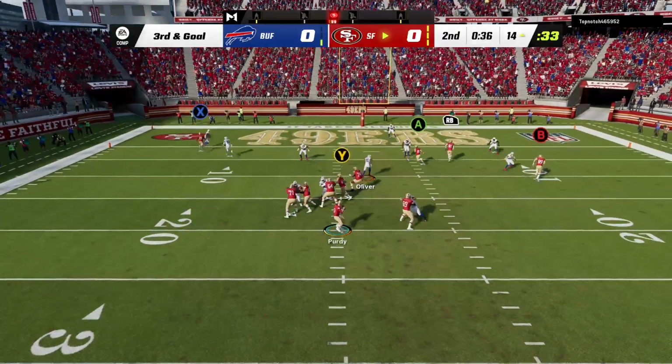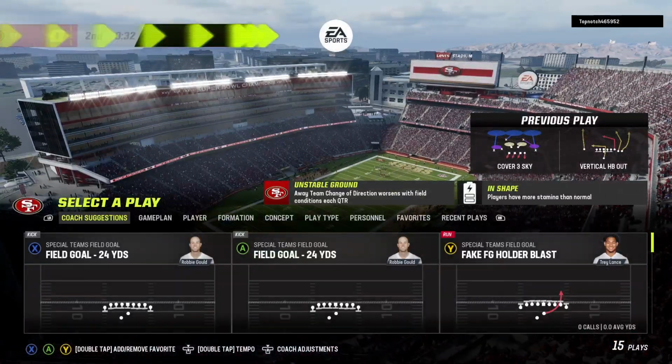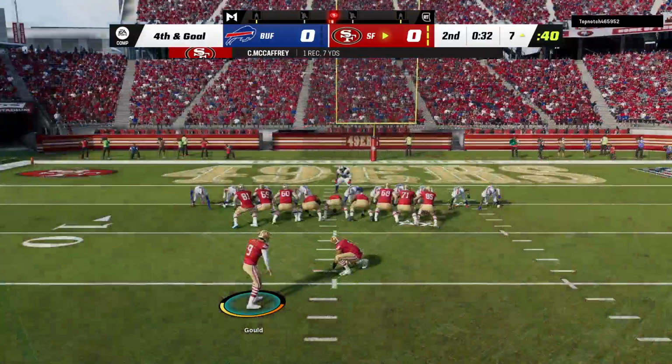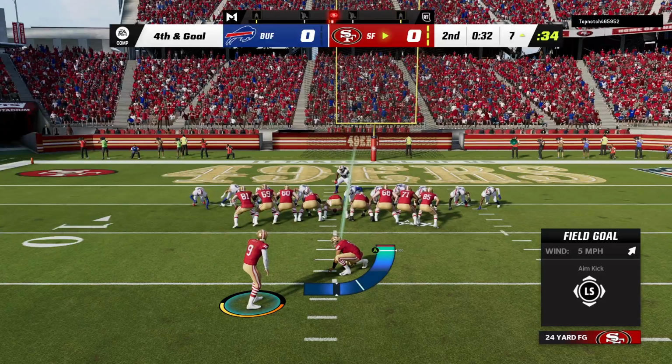Now on 3rd and long, they'll look to throw. He'll get this out right here to McCaffrey. And able to break one tackle, but then quickly brought down. But a nice little gain. And the Bills are going to go ahead and use their final timeout as they'll stop it with a little over 30 seconds to go in the first half of play.